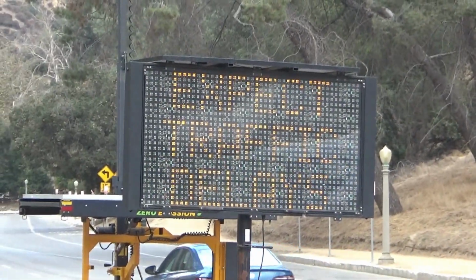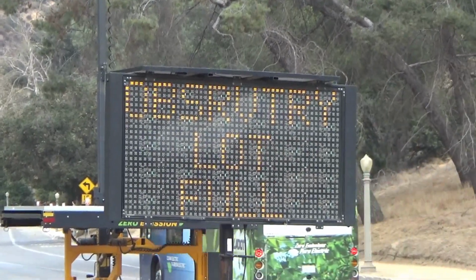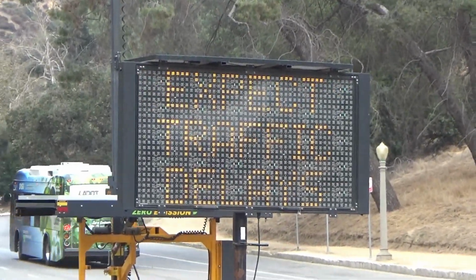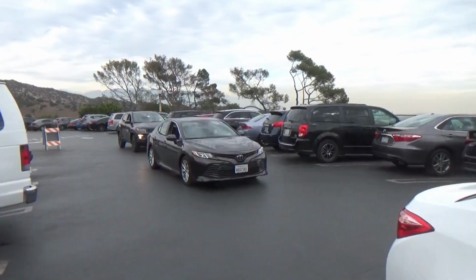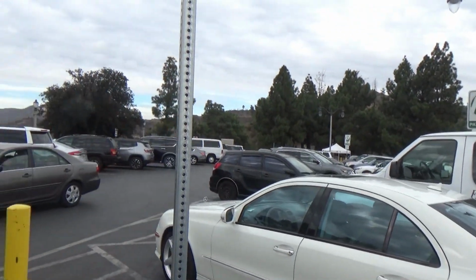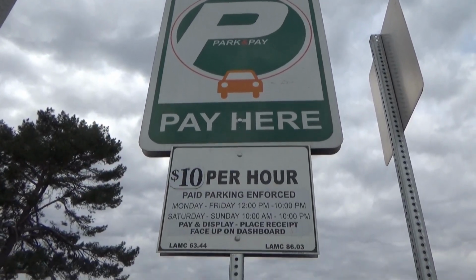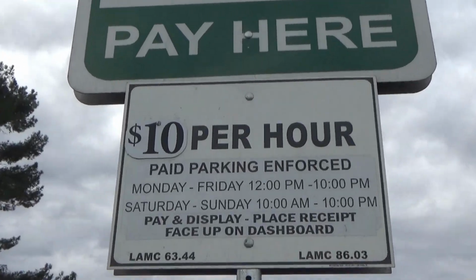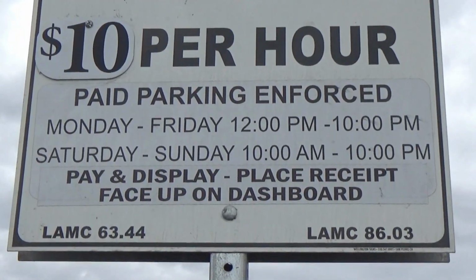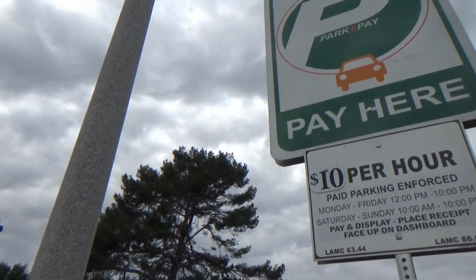And as you can see from the sign here, once you get there, you may find the parking lot is full. And even if you can find a parking spot up here, it's going to cost you $10 per hour. How do you like that? I think that is the highest parking rate I've ever seen anywhere.